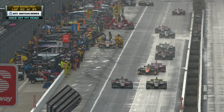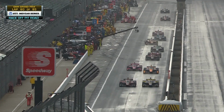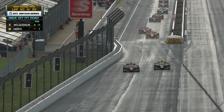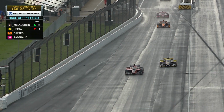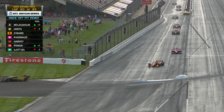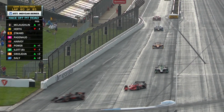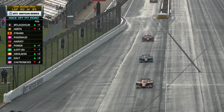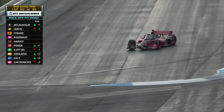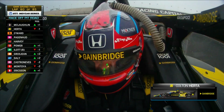There's a race off pit road, Lee. Pato O'Ward on slicks, McLaughlin on slicks, Colton Herta on slicks. This is going to be crazy. Look how close this is with McLaughlin as he edges out ahead of Colton Herta. Pretty sure he beat me out there, but just take a look. Herta asking, can you double check if he legitimately beat me out? Really, it's all down to the timing line. The transponder will tell the truth there. There's no sense in trying to drag race. You're all on the pit speed limit. So if McLaughlin was ahead at the line, he'll be ahead on the restart.